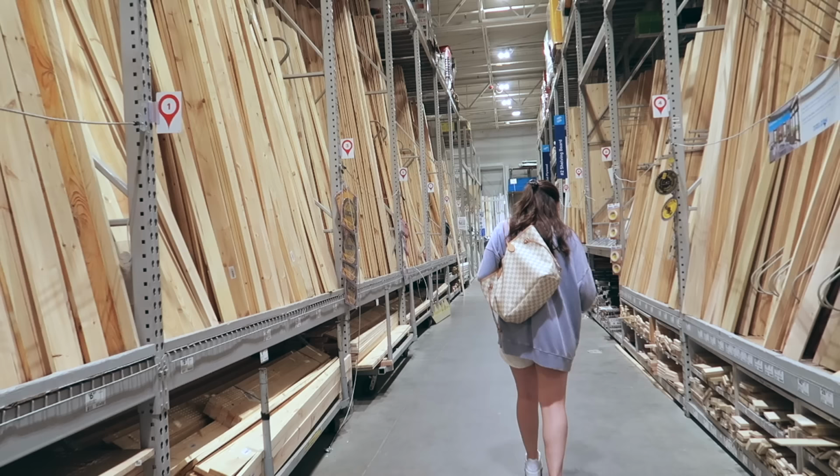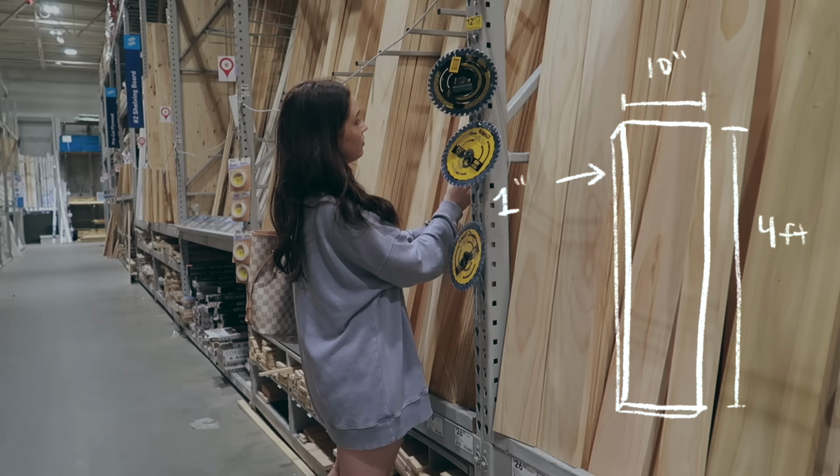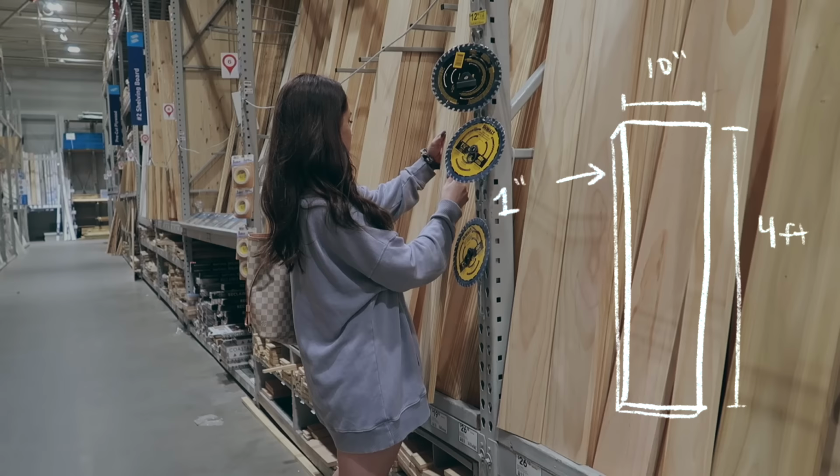I wanted a 1-inch by 8-inch piece of wood, but I ended up getting a 1 by 10 by 4, and we're just gonna trim it down to the dimensions that I want. 1 by 10 by 4 is half the length, and I only need 2 18-inch shelves, so I felt like getting an 8-foot board, there'd be a lot left over, and that was $20. So this one was $13 for half of it.